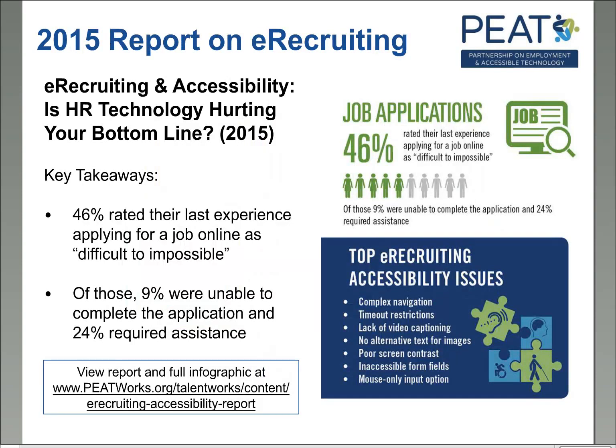Another thing, probably some of our first efforts focused on this 2015 report on e-recruiting, which was about job application accessibility. The key takeaway there was that in a national survey we did with people with disabilities, of people that we asked about their last experience of applying to a job online, 46% said it was difficult to impossible, which of course was actually not super surprising to us given a lot of the initial interviews we did. But it's a major problem, obviously.